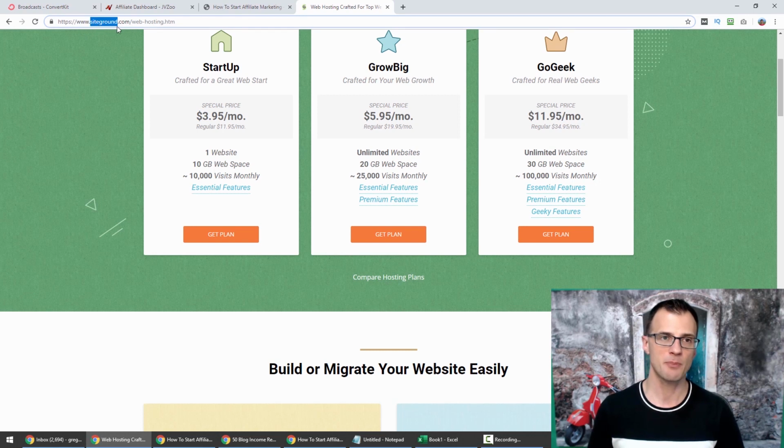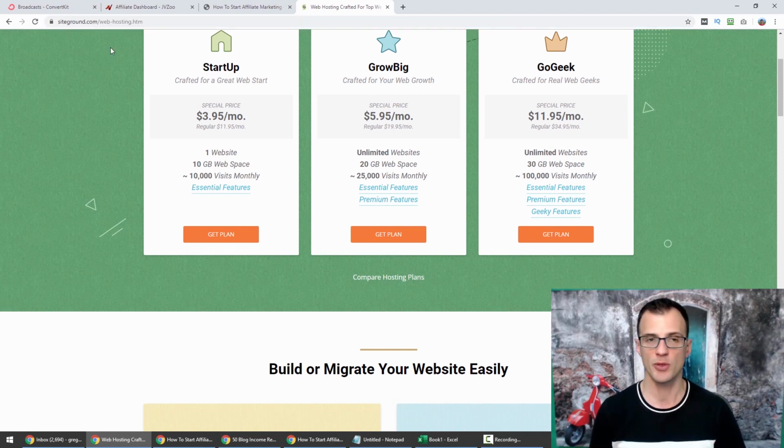Now guys, a few things about SiteGround hosting. Obviously, you're more than welcome to go with any hosting that you possibly want. SiteGround hosting is the hosting that I personally use and have used for a number of years already. Probably 6 or 7 years. I'm extremely happy with them. So this is a really great option.